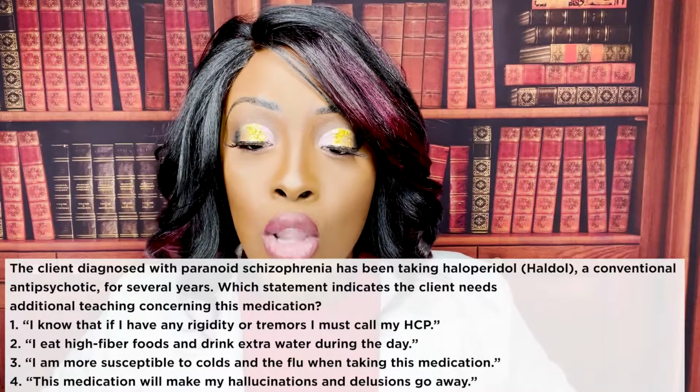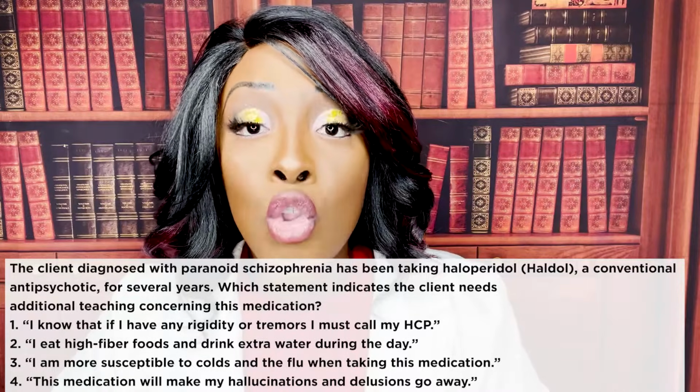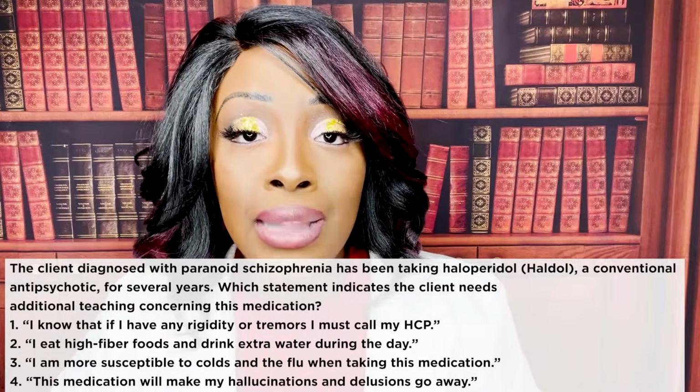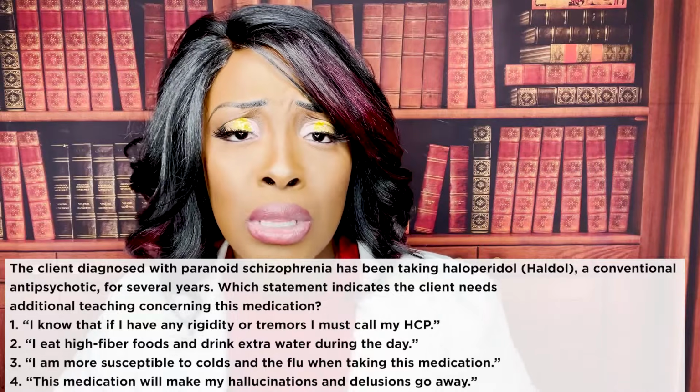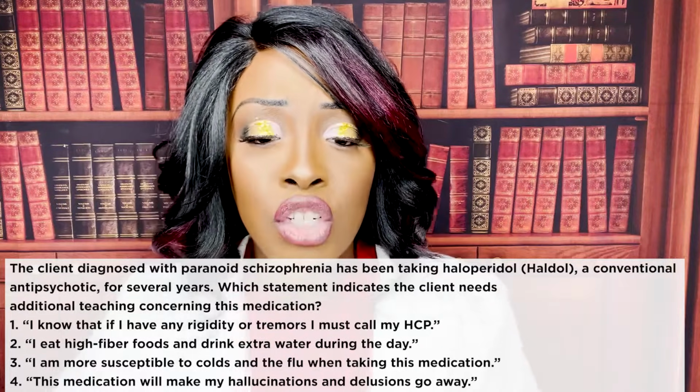1, I know that if I have rigidity or tremors, I must call my physician. Absolutely. Why? Those are extrapyramidal side effects that we need to be notified of, and the doctor will most likely decrease the dosage of that medication or switch that patient over or do some type of bridge therapy.